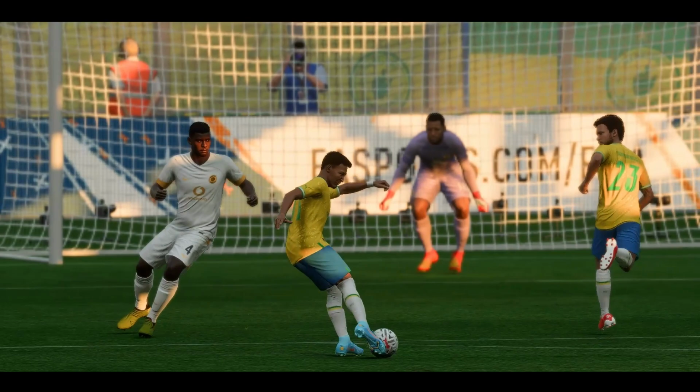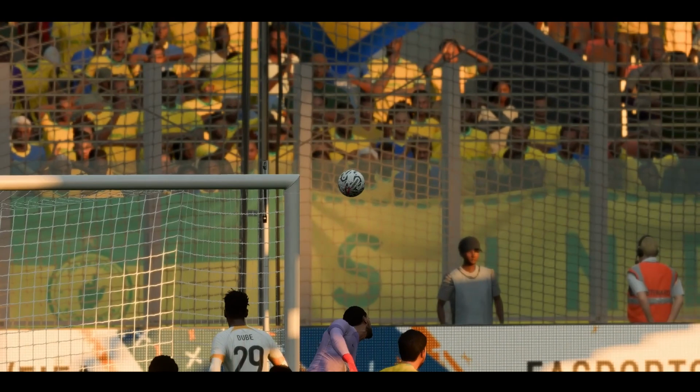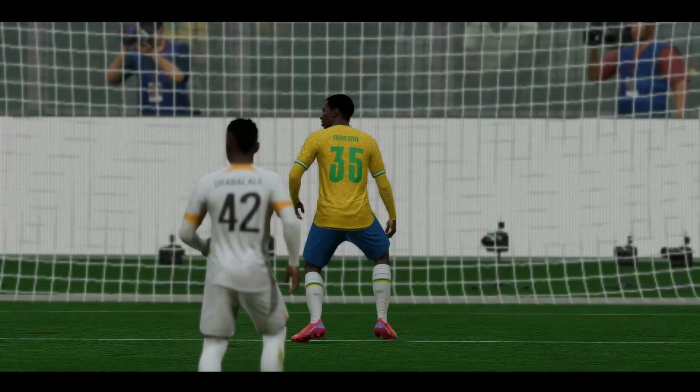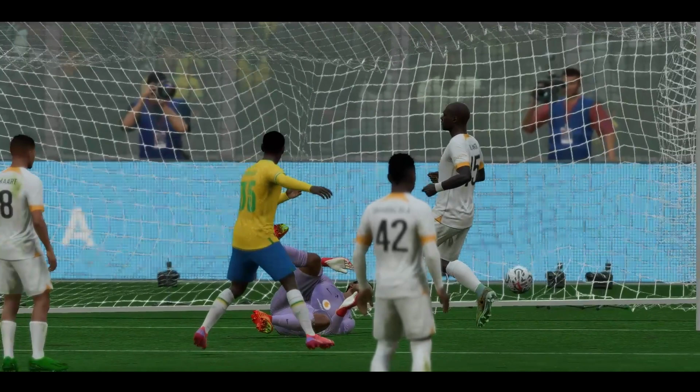Getting forward. Well, they couldn't do anything with that particular cross. Oh, tremendous goal! Technical excellence to finish that one off. Wonderful to have. Can he finish? And it is substitution time at this juncture.